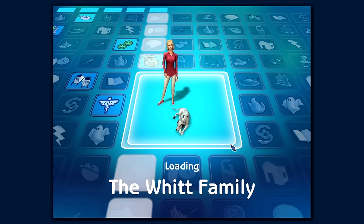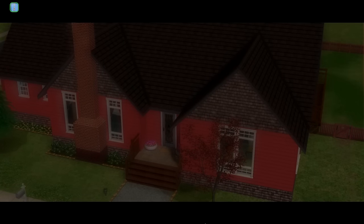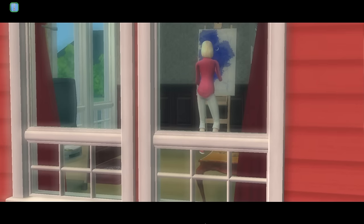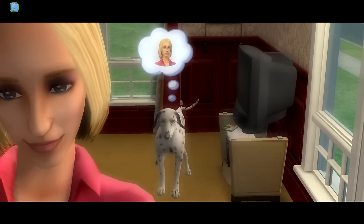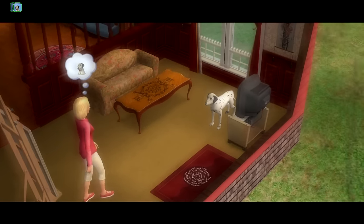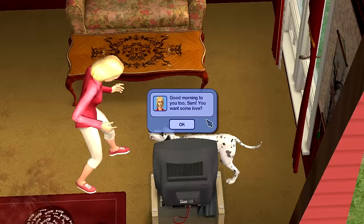But I guess this is our Sim Alice, and that is her Dalmatian, Sam. So freaking cute. I love that. Loading the Whit family. Yay. Okay, here we go, you guys. Good morning to you too, Sam.